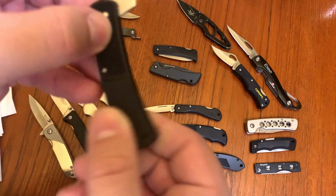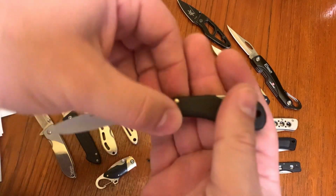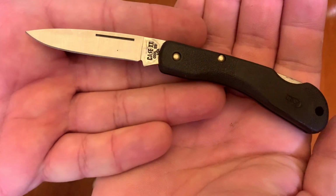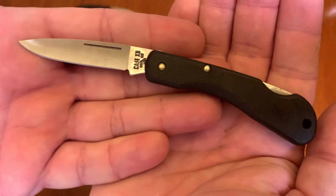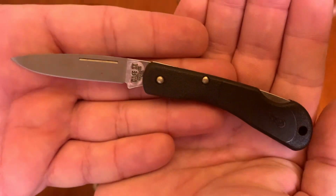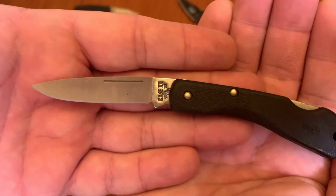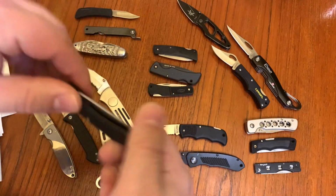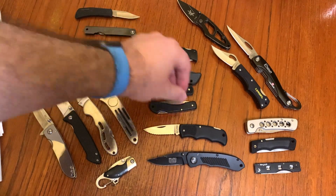The next one is the Case Mini Blackhorn. Again, pretty good shape. Doesn't look like it got used much before it ended up going to the TSA. American made. These retail for about $20 new, so not a real expensive knife, but a bargain at three.